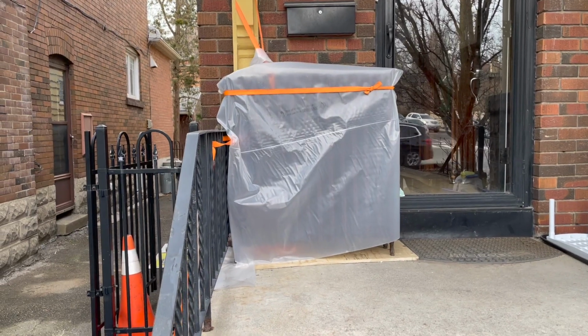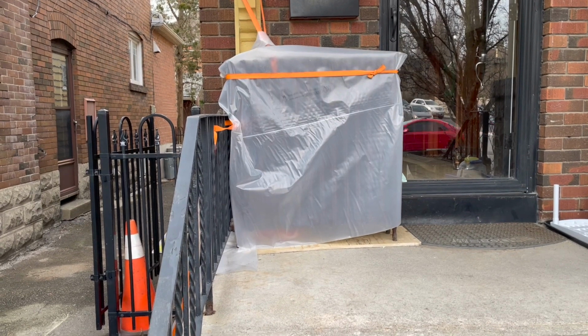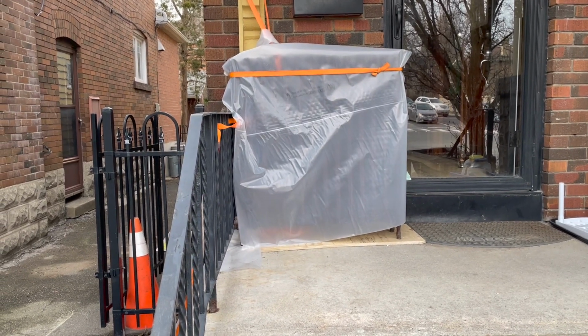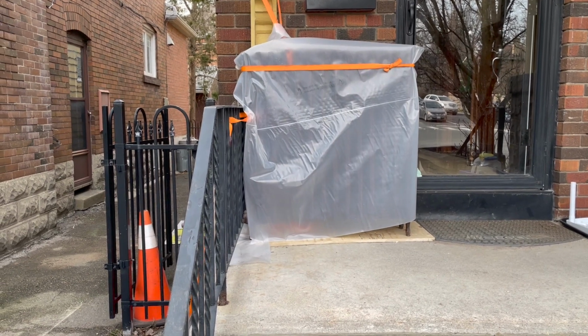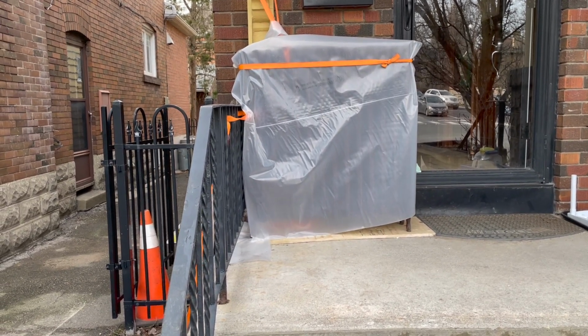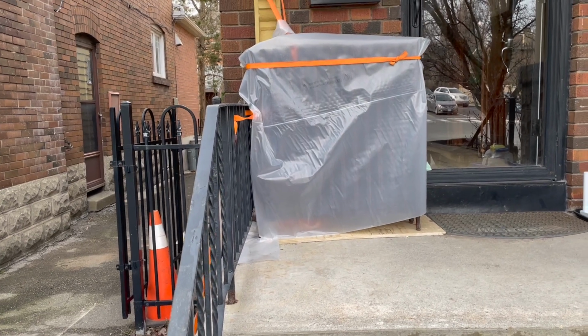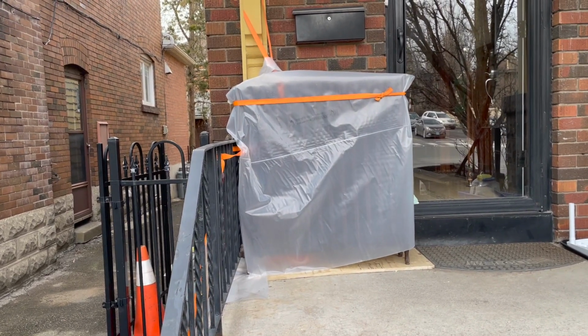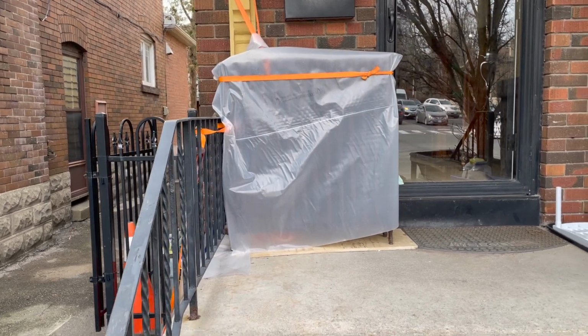Before we go into the house, I want to show you what they did with our radiator. This came out of the front hall and they put it out on the porch, which makes complete sense because they needed the space to work. And then they tied it down to the porch so it wouldn't fall over. That thing is really, really heavy, so somebody could have got hurt if it did tip over. So that's the kind of attention to detail that they have. So let's head inside.